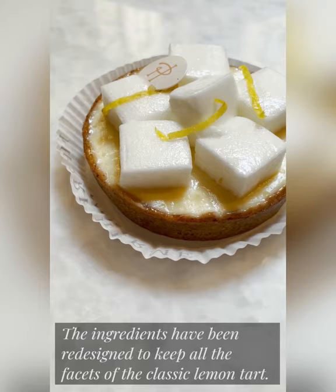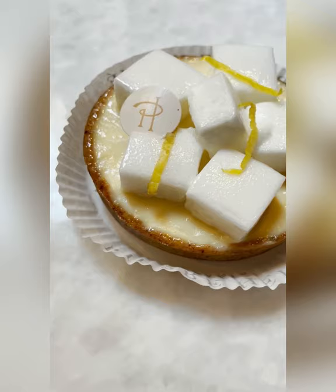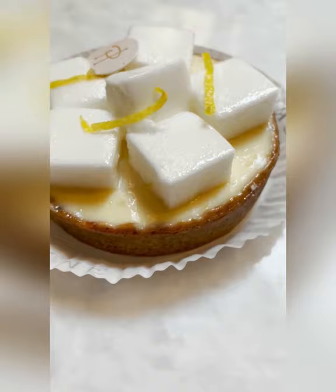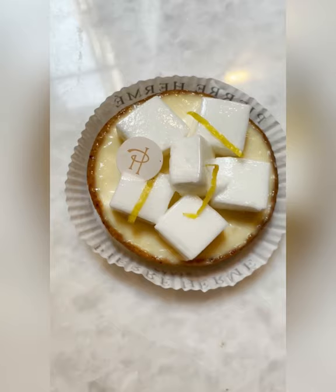Folks, that is not marshmallow, although it's cut like it. That is just like the meringue that you would normally have on a lemon meringue pie. All stacked up there, looking so pretty with the lemon zest. Do you see the sheen on the outside? That is just so gorgeous.